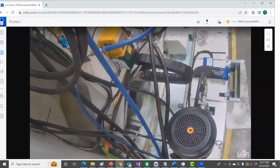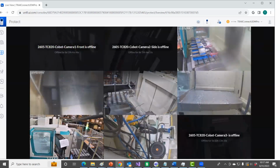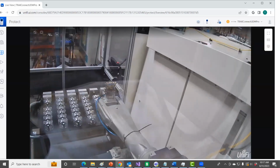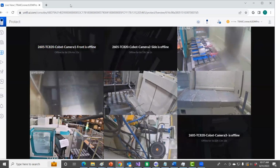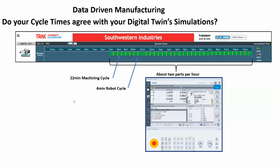We had trouble with the chip conveyor, and so I got a camera in the back of the machine. That caused some problems early on. This is the robot view. So yeah, camera and video feeds are, I think, an important part of learning how to at least run equipment remotely, especially if you're the subject matter expert and you want to observe what's going on.